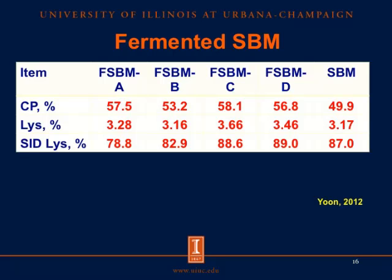And here we have an example of 4 different sources of fermented soybean meal. You can see the crude protein varies from 53.2% up to 58.1%. And we also had soybean meal included in this experiment with 49.9% crude protein. The lysine was 3.28 in fermented soybean meal A, 3.16% in fermented soybean meal B, 3.66 in fermented soybean meal C, and 3.46% in fermented soybean meal D. And the conventional soybean meal had 3.17% lysine.